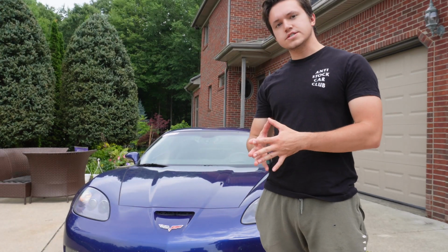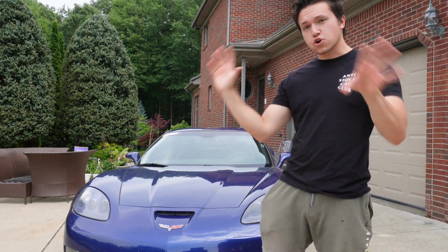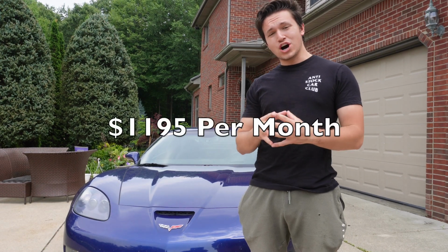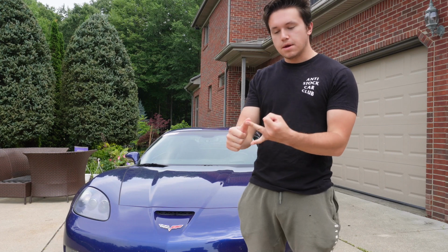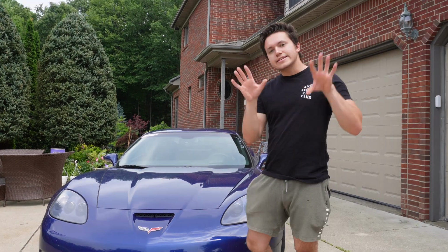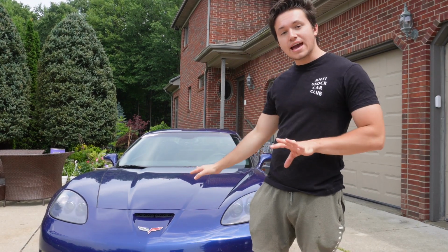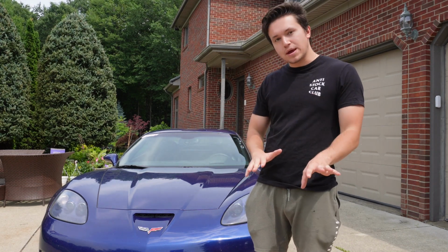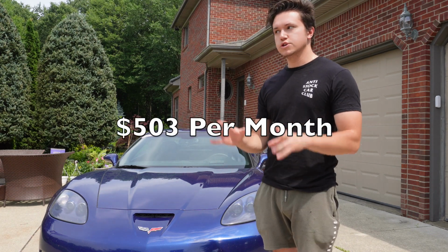With all those things considered, to buy this car today in the current market with all of the current numbers, it's going to cost about $1,195 a month to purchase this thing, pay for it with a loan, insure, drive it, all of that stuff. Now let's assume that maybe you already bought the car, or maybe you're paying for this thing cash, or your car payment is done and it's over with. Assuming you don't have a car payment, this thing will cost $503 a month to drive.